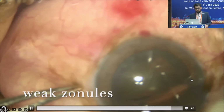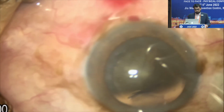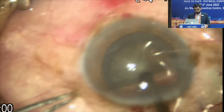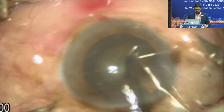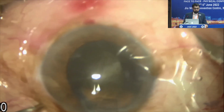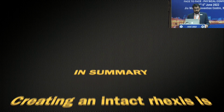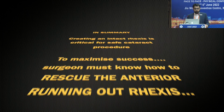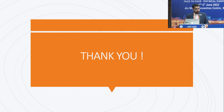So when there are weak zonules, sometimes it's very easy, sometimes very difficult to get the rhexis right. Like in this case, there was a sort of run out that you can see is happening. So I used the Little's technique and completed my rhexis without putting too much pressure on the zonules. Forceps is generally the best method in these weak zonular cases. So in summary, creating an intact rhexis is critical for a safe procedure and to maximize success. You must know your enemy, read about it, then be ready with your backup plans and go ahead and do it. Thank you.